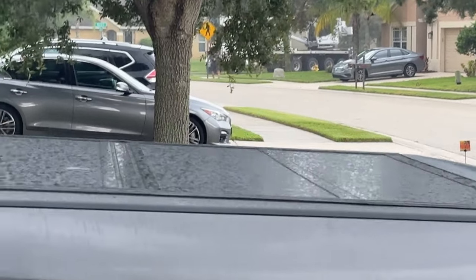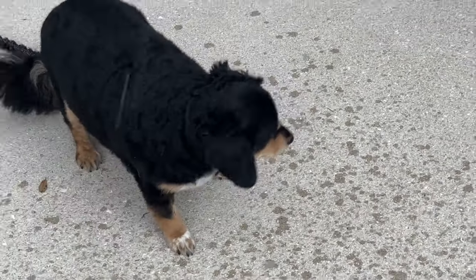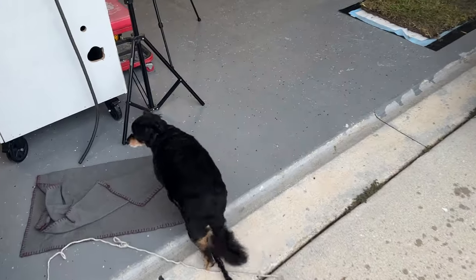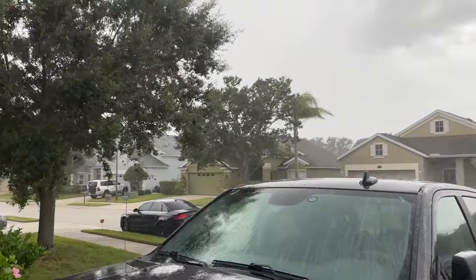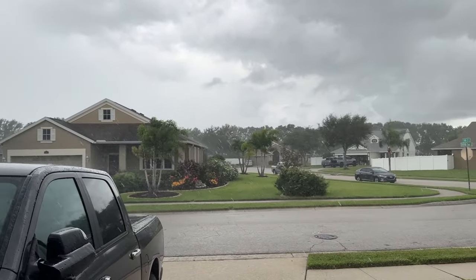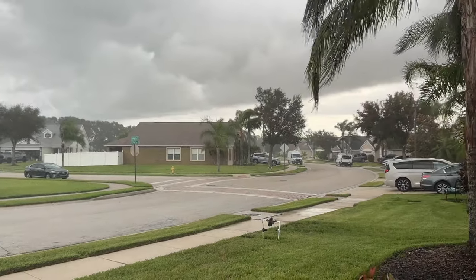All right, here comes the rain, guys. Gotta step in. We got Toby. Hey, there's Toby. He's still hanging out. He's like, man, I'm not sure about the, yeah, I'm out of here. Ah, there it comes. There she comes again. Listen, I can't carry a tune.